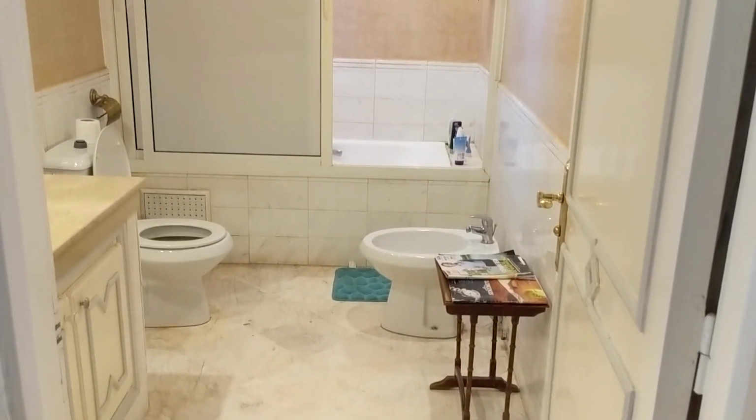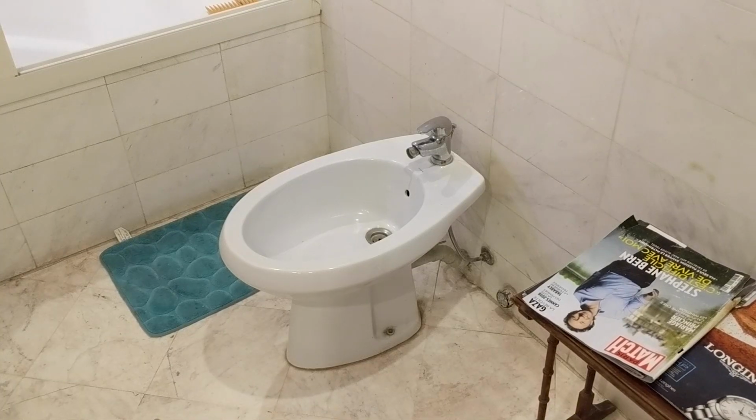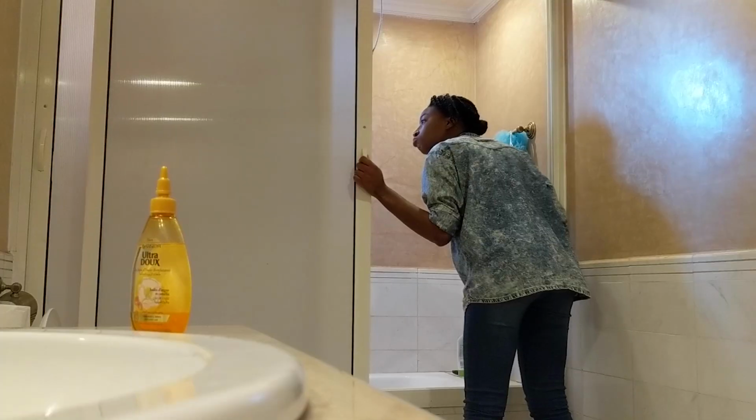This is the bigger one. And it has a full shower. It's got both a toilet and a bidet, which I don't think me nor my roommate have used yet. It doesn't feel like the tub has ever actually been cleaned. So that's one thing about the cleanliness level here in Marrakesh that surprised me a little bit, but it's got a nice little mirror.